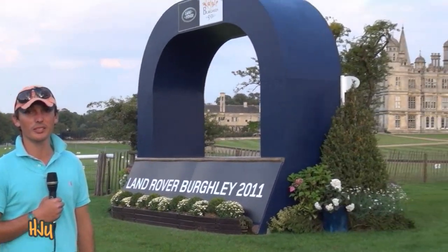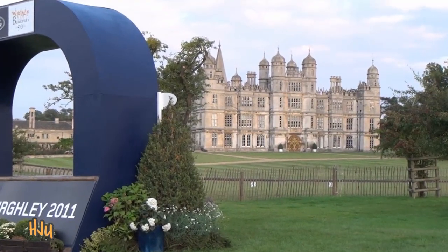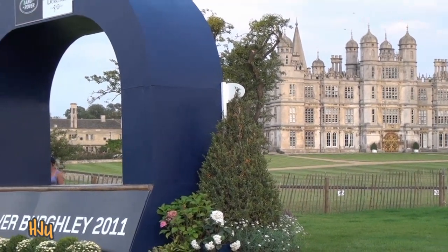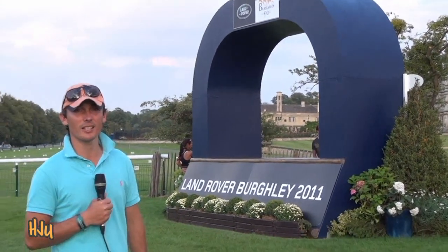And look, it is a sensation, and it's all what Burghley's about, is the magnificent park and the house and everything that goes on here. Look, it's fantastic. It's a lovely course. I'm really excited to go and jump it, and hopefully it all goes well tomorrow.